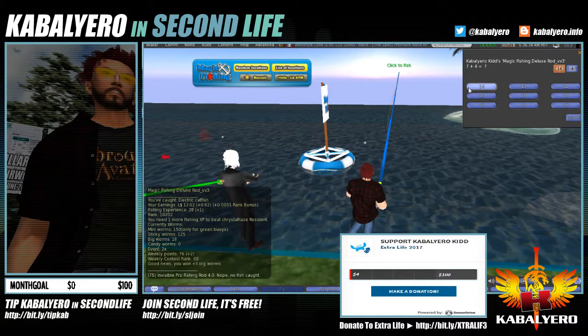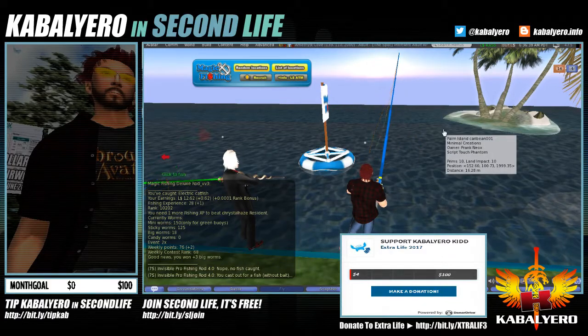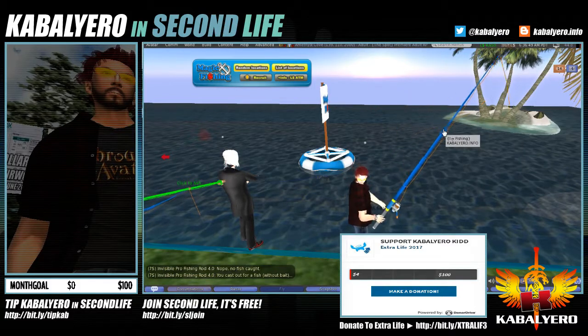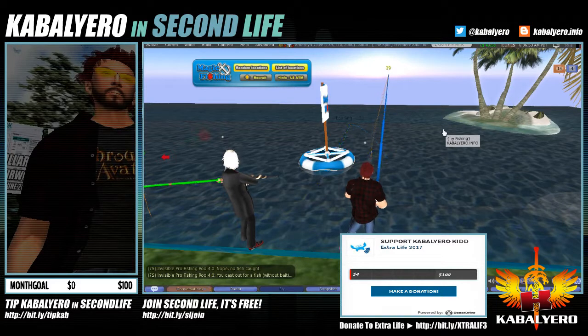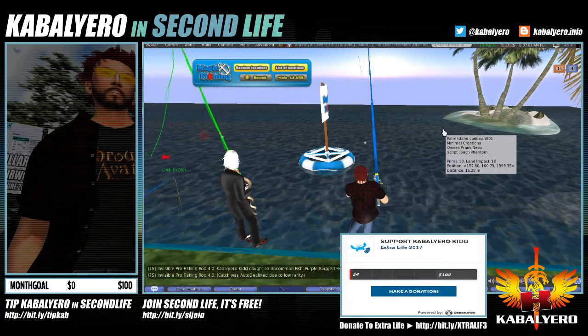7 plus 4 is 11. I caught a 0.62 Linden Dollar fish. Okay, so another magic fisher just arrived, and he is underwater, skipping underwater.